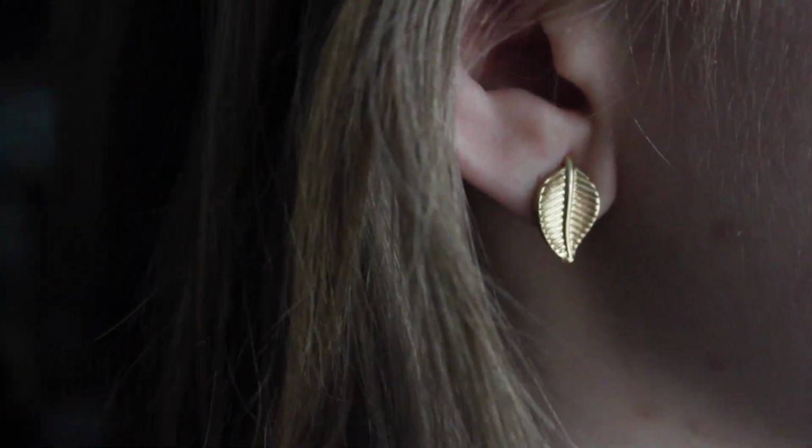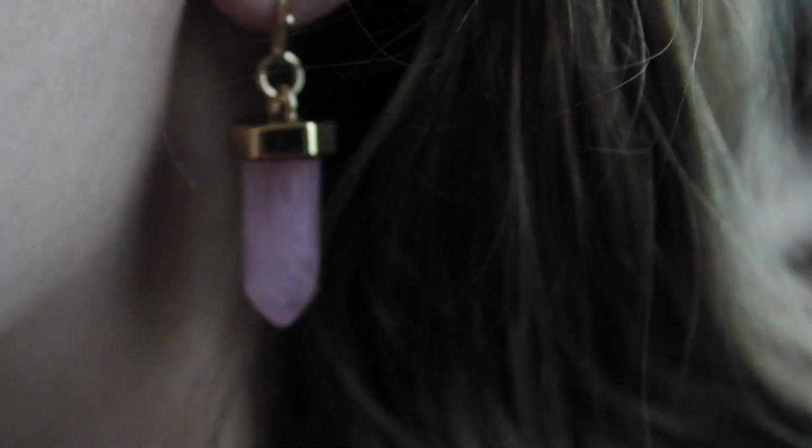Next we got these earrings from Forever 21 as well. There's a little leaf one, a little diamond-looking one, a little crystal-looking one, a dangly one. After that, we went to Aeropostale, and I'm wearing one of the shorts I got. It's a black, heather-type gray fabric, black color thing.